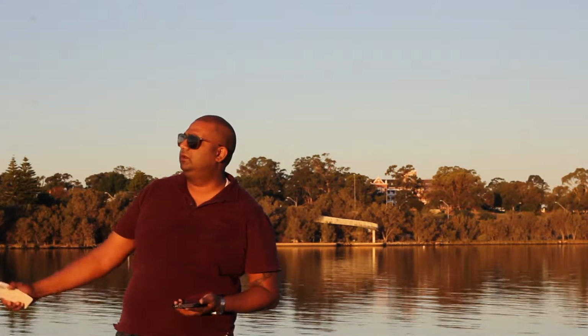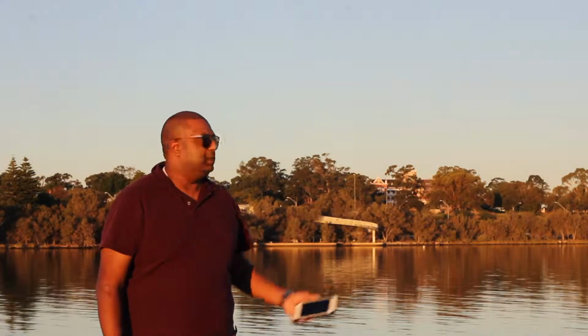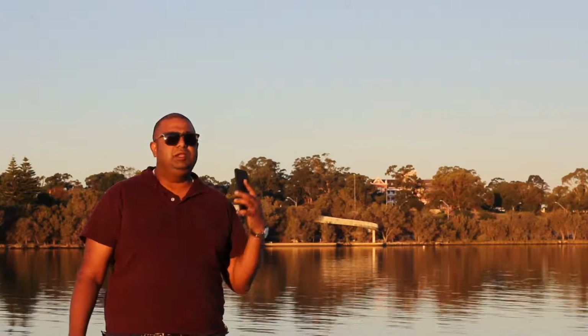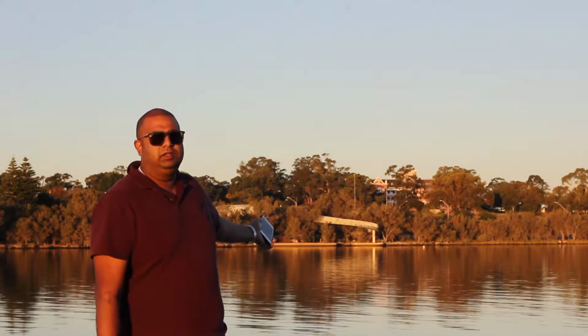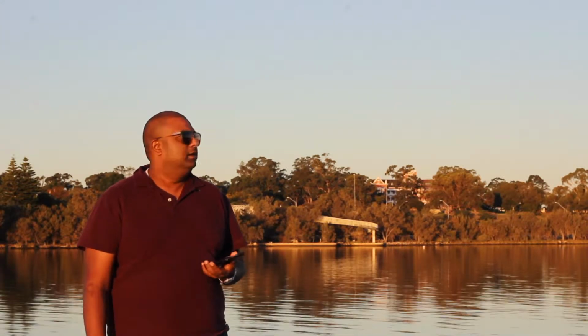Hello everyone, we're here at Deepwater Point along the Canning River. This is part of precinct 15 of the Canning River, which is bound by, to my right, Canning River Bridge and to my left, Mount Henry Bridge. And behind me, straight across the river, on the other side of the bank, you can find Mount Henry Hospital.